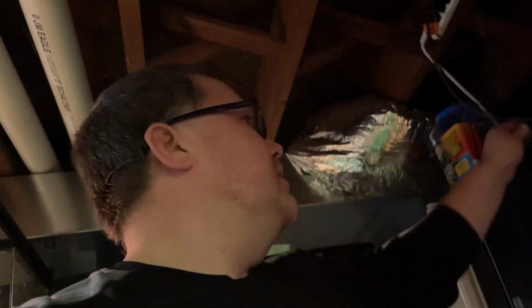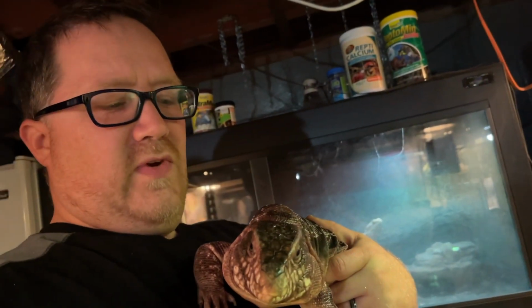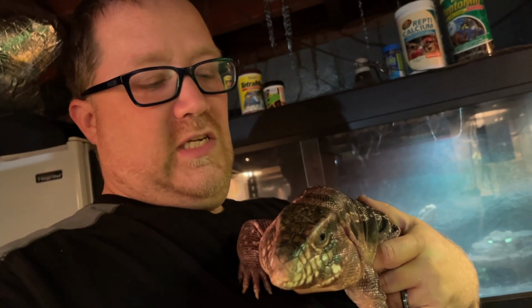Next, we have, she's sleeping, so let's see if she's going to be cranky or if she'll actually be okay with this tonight. It's been getting cooler outside, so she's been a little bit more not quite so cantankerous. She's pretty chill. This is our girl Taggy. She is an Argentine red tegu. She's been with us for about 5 years now. She's doing fantastic.